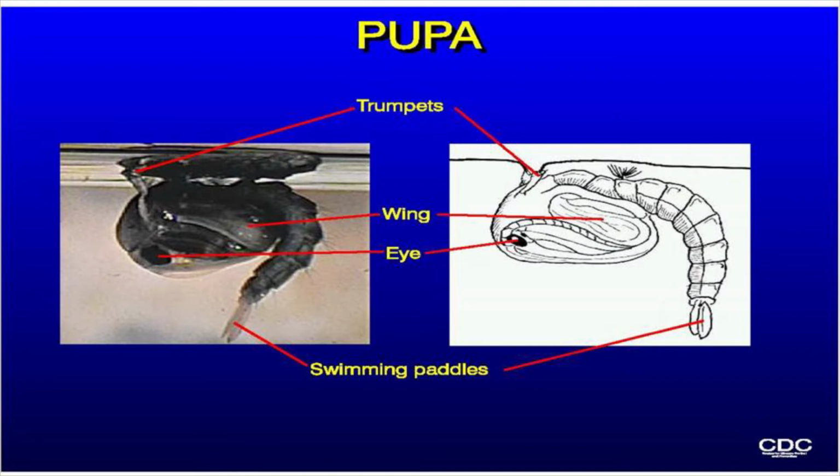So anyway, this stage is where the mosquito is going through metamorphosis. It's like a butterfly in its chrysalis getting ready to emerge as an adult. And you can see the adult structures starting to form, like the wings. The pupal stage of the mosquito still has to get to the water surface. Those are her snorkels right there. They're called trumpets in this stage. And she moves around with these swimming paddles, so she kind of tumbles around. A lot of people call them tumblers when they look at the pupal stage.